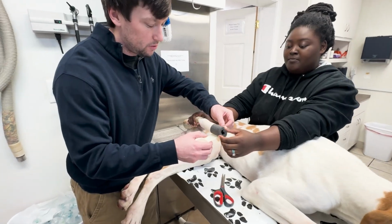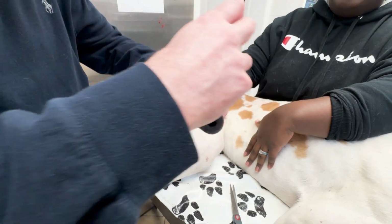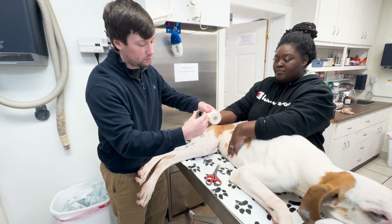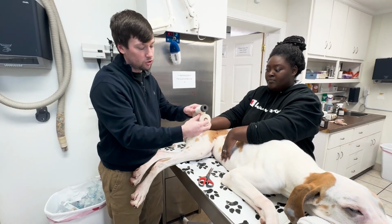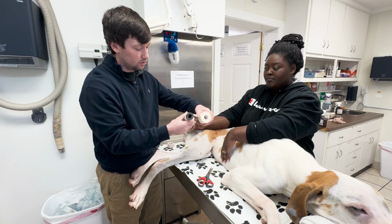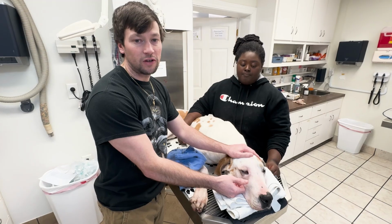We've got it taped onto the tail. As you can see, the tail's tucked inside of there with some good protective layering on it. We're just wrapping it now to try to get it to stay on. We'll leave this on. We have to change it once a week just so it doesn't get nasty and infected on the inside, but we're gonna try to leave it on for 2 or 3 weeks just for the end of the tail to heal. We're gonna put him on some antibiotics to help with the infections and stuff, but overall, this should be an easy treatment.